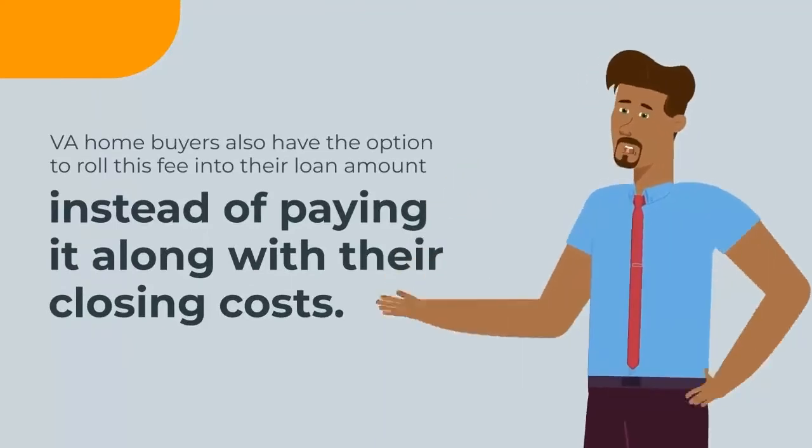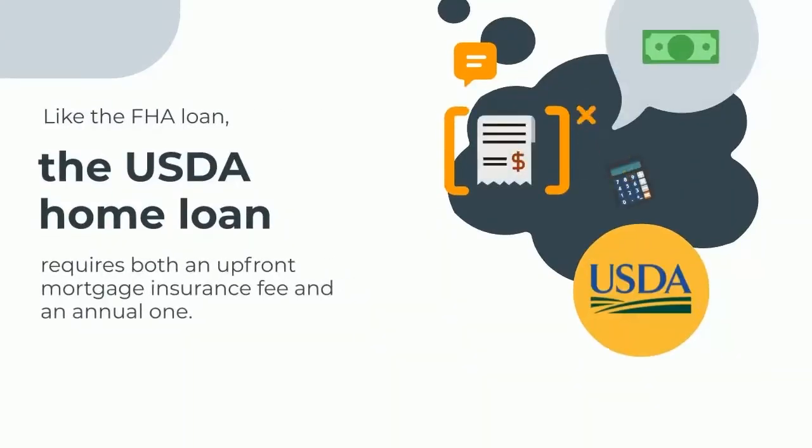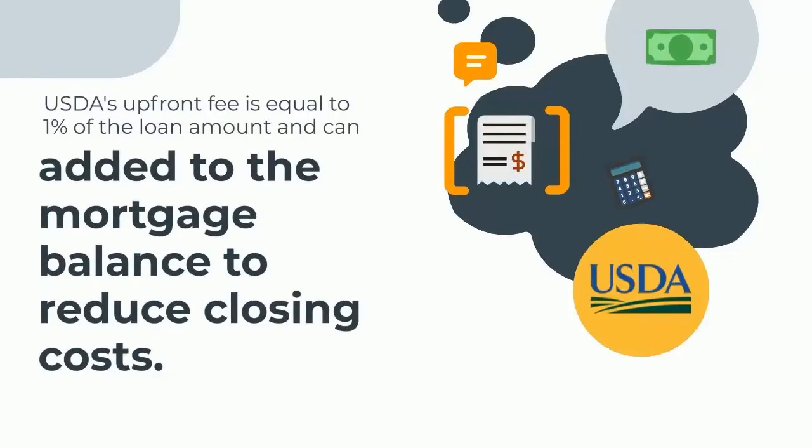Like the FHA loan, the USDA Home Loan Program requires both an upfront mortgage insurance fee and an annual one. USDA's upfront fee is equal to 1% of the loan amount and can be added to the mortgage balance to reduce closing costs.